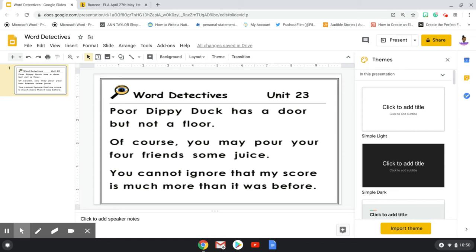The first sentence says, Poor Dippy Duck has a door, but not a floor. So in this sentence, we are looking for words that have OOR. So our first word that has OOR is the word poor. So I am going to dot the vowels, O and O. Next, I'm going to circle O and O because they're being captured by the robot and taken back to the ringleader, Red Robot.